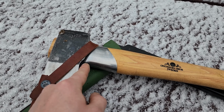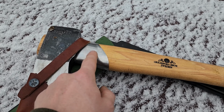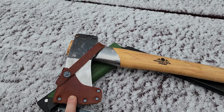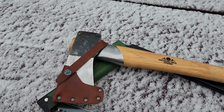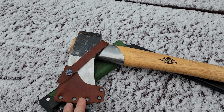Sometimes you bury it all the way deep and you'll end up hitting that without splitting it. And it's nice they put that on there. But this is a splitting axe, and I've noticed that pretty much everybody has those small forest axes or whatever variant. And this is perfect. It'll be great for our group.